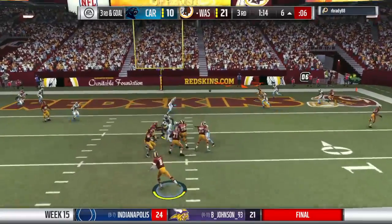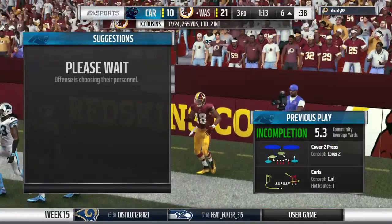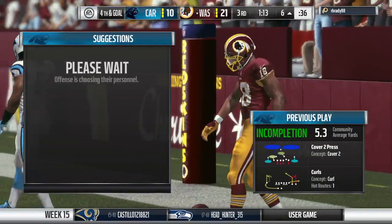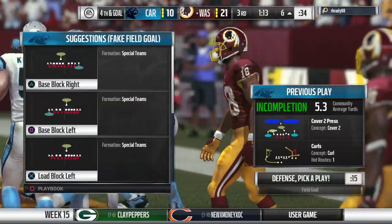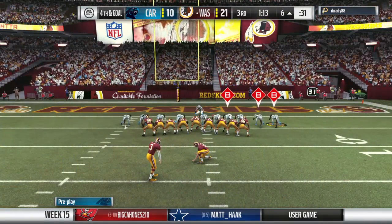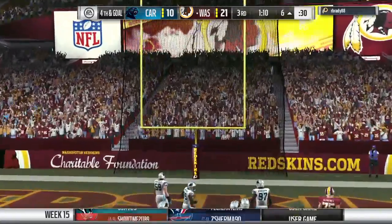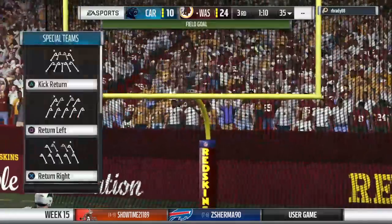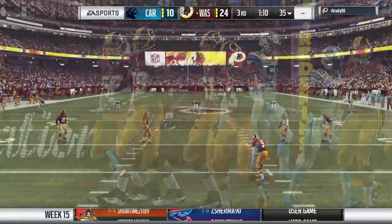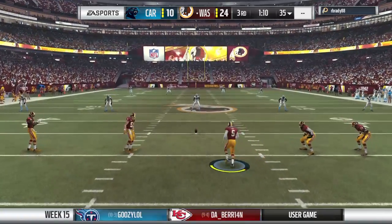Third and goal for Cousins. And that is incomplete. So on fourth down, Cousins will head to the sideline and give way to Dustin Hopkins. From the right hash here, should be an easy one. And Hopkins' kick is good. And that will get the lead up to 14. So the drive takes him inside the 10, but it ends with just 3.